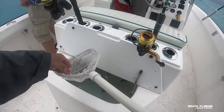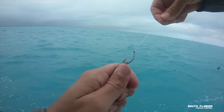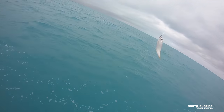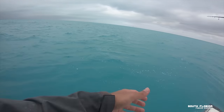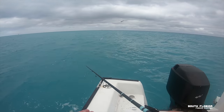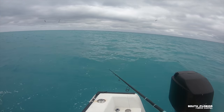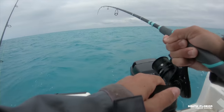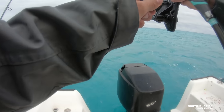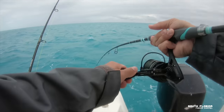I'm going to start with a nice fat pilchard. Nice fatty boobalatty. Goodbye. No, no, no. Oh, I got a seagull. Should have brought the shotgun. Wow, these seagulls are relentless. Oh, this feels like a keeper. Or I'm just being too easy on them.